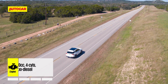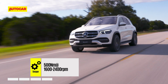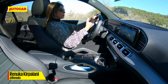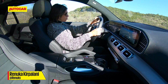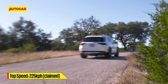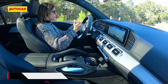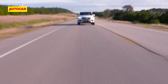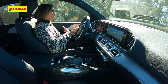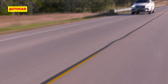My journey around San Antonio began in the new 2-liter 4-cylinder diesel that we have seen recently in the facelift C-Class. There's no thumping wave of torque. Power delivery is really smooth and evenly spread. Even ambling around, gently tap the throttle and you get power instantly. The 9-speed shifts down very quickly and efficiently as well.